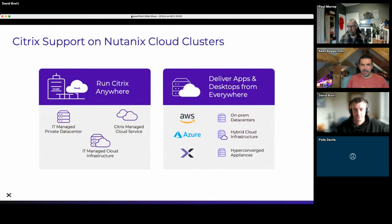Now, obviously, the technology is great, but let's just look at licensing from an NC2 perspective. Citrix just recently announced their universal license that would take their hybrid use license and allow you to pick your control plane and which cloud you want to use. So if you want to run Citrix on top of NC2, you'd have to have the universal license or the new CVAD subscription on-prem term licensing.